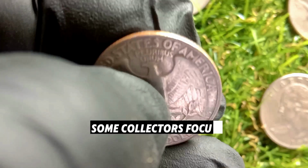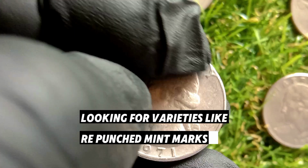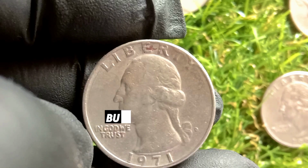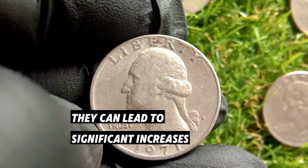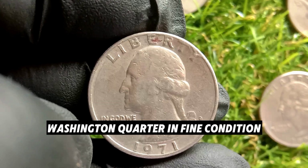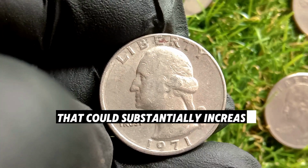Some collectors focus specifically on the errors of 1970s coinage, looking for varieties like repunched mint marks, double dies, or even off-center strikes. These errors may not be extremely common, but when they do pop up, they can lead to significant increases in value. So while the base value of a 1971 D Washington quarter in fine condition might not be staggering, don't overlook the possibility of finding a variety that could substantially increase its worth.